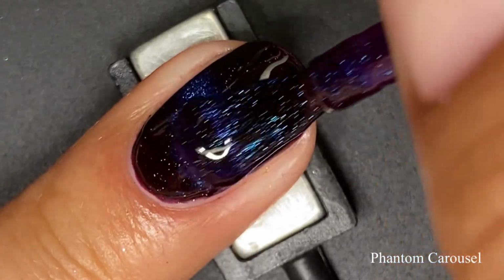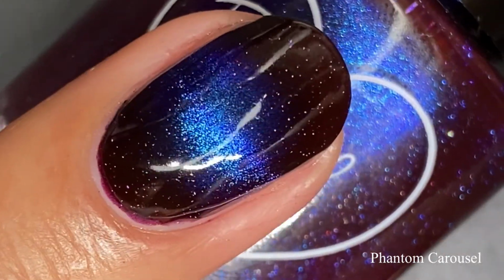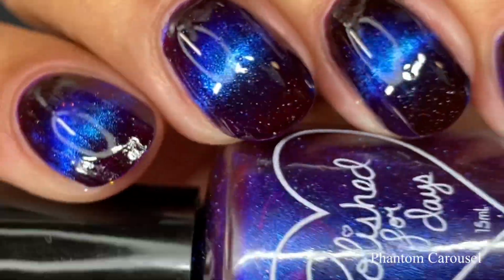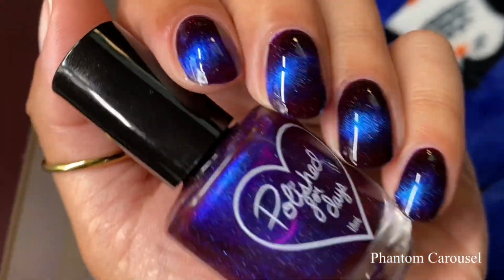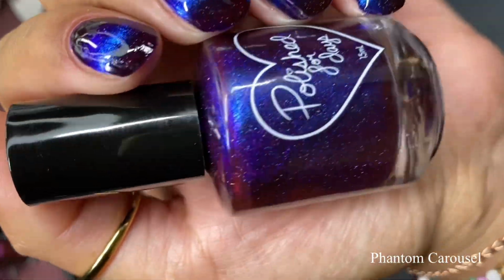Love the contrast. I did go in for 3 coats here. One, it's a magnetic polish, and I know with magnetics, a lot of the pigment can get pushed towards the center, wherever your magnet is laying. And of course, my nails are much longer here. So I'm going to really say 2, maybe 3 coats for everybody, but this is so hypnotizing.